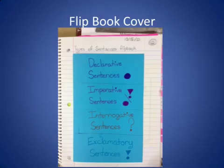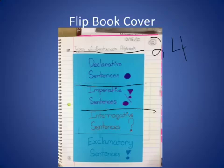Okay, now for the actual project. In your interactive notebook, on page 24, you're going to title your project Types of Sentences Flipbook. You're going to take the paper that I gave you, fold it in half, and make 3 cuts. 1, 2, 3. This gives you 4 flaps. 1 for declarative sentences, 1 for imperative sentences, 1 for interrogative sentences, and 1 for exclamatory sentences.